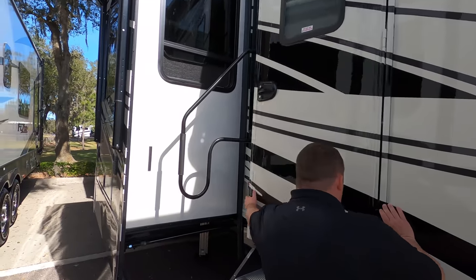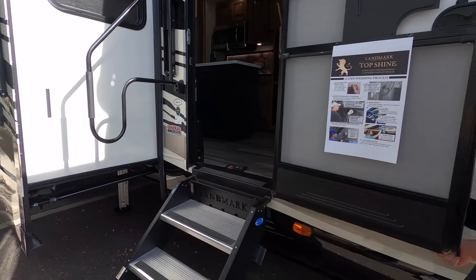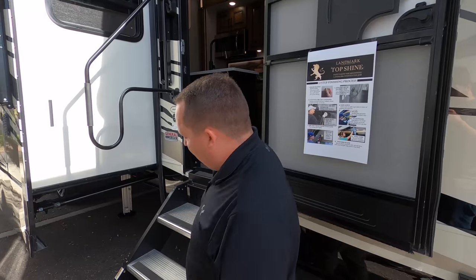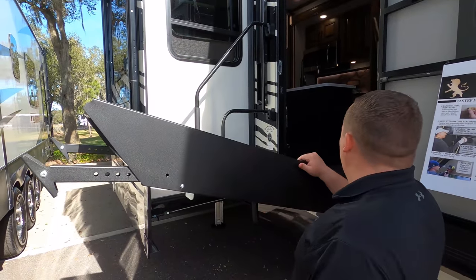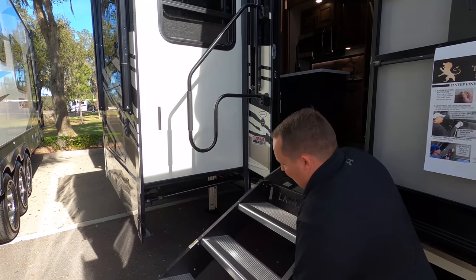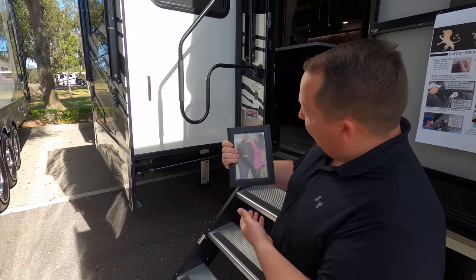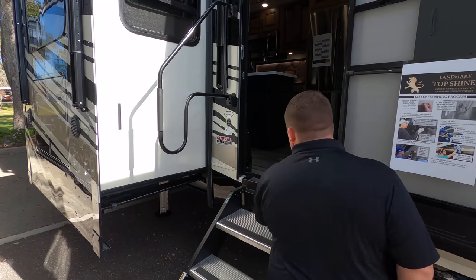Coming down the side, warranted for full-time RVing. And it does have the weather guard package, good for 4 seasons. And then look at this. These nice steps right here are hydraulic assisted. Makes it easy to get up and down, and it even comes with a free family. Put that right there. Very nice.